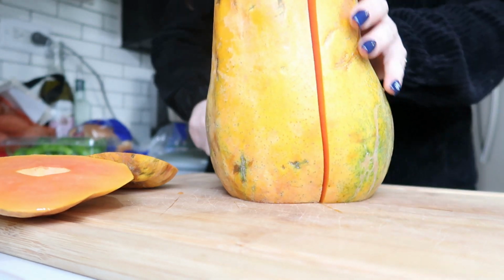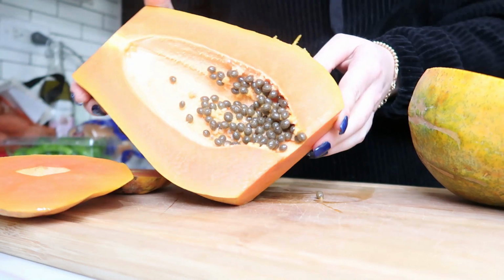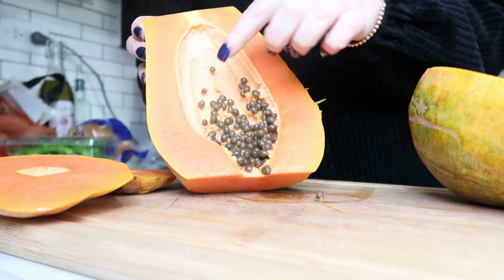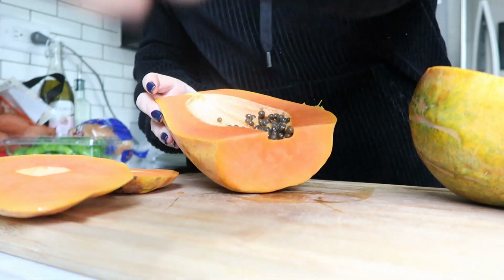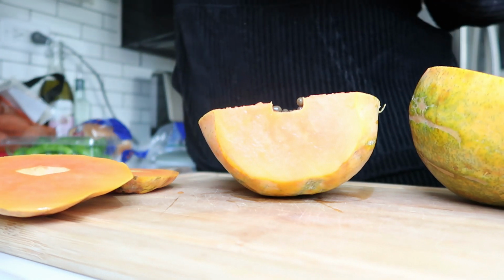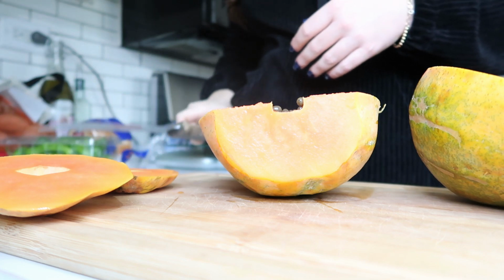Oh, this one's perfect. Alright, so inside the papaya you're going to see it has these seeds, and this white kind of membrane on it. You're going to want to take a spoon and scrape that all out because it's gross, and it makes it bitter, right, Lee? Don't you think? If you don't clear out the seeds and everything from the papaya.